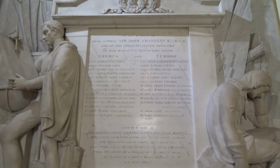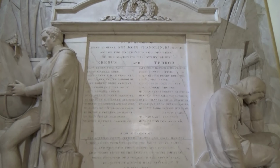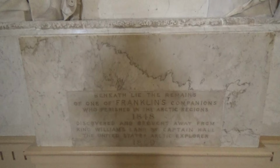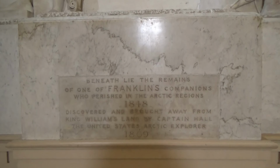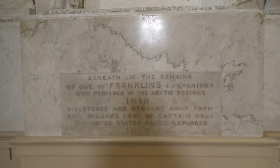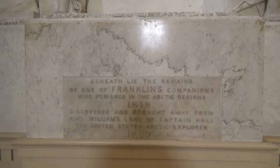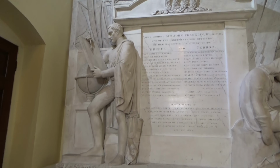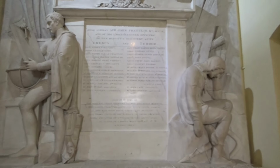Now, there aren't all of the names of the crew, just the officers and the leaders of the expedition. And underneath lie the remains of one of Franklin's companions who perished in the Arctic regions in 1848, discovered and brought away from King William's Land by Captain Hall, the United States Arctic explorer. So the hope and the despair.